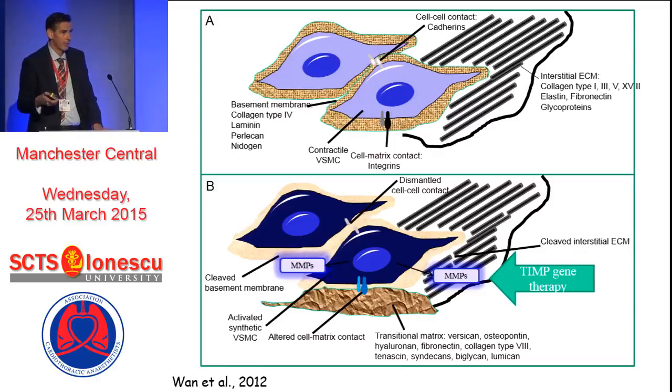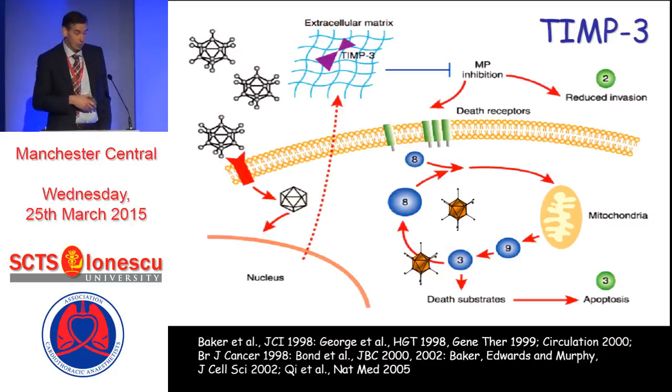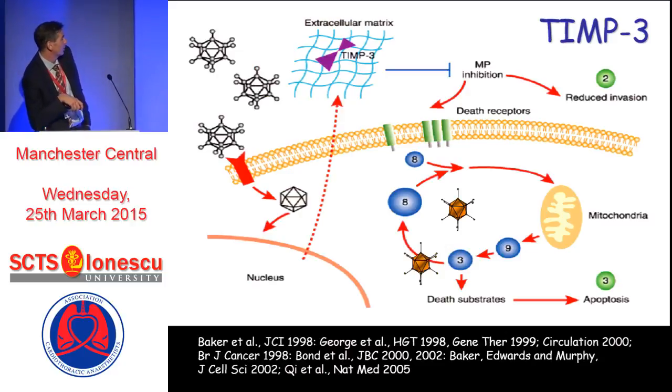So we put the virus together with one of these TIMPs to see what would happen. And to cut a long story short, these are very old papers now, but we worked out exactly what was going on in cell culture, but also in vivo. So we genetically engineered a virus to overexpress TIMP3. This gets into smooth muscle cells relatively easily. The receptor actually for the virus isn't really expressed on smooth muscle cells at all, so you have to force it in using high concentrations. And then from the nucleus, it uses all the DNA machinery to express whatever you put in.